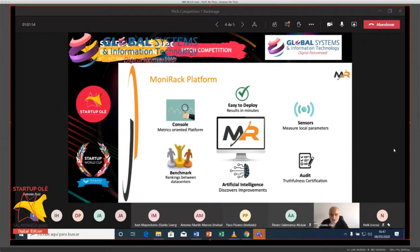The slide shows the main facts of our platform. The core of our platform is the artificial intelligence algorithms to fly the deployment of the data center in all of its components, from the power and cooling facilities to the IT equipment. Another important fact is that the platform does benchmarking between data centers.